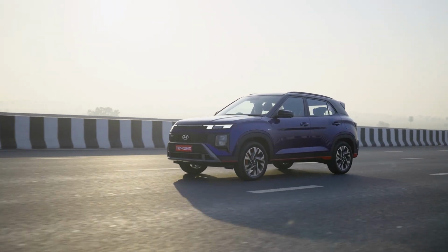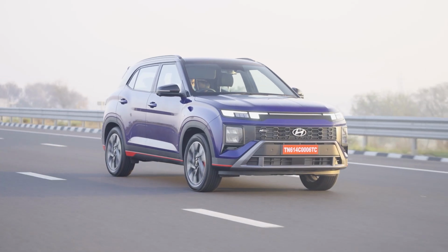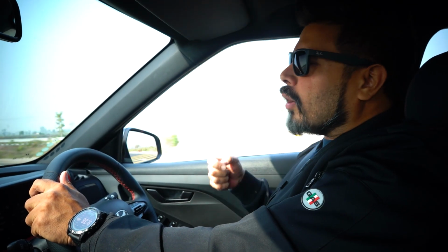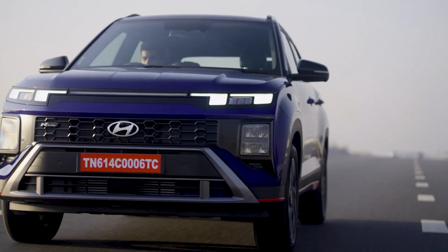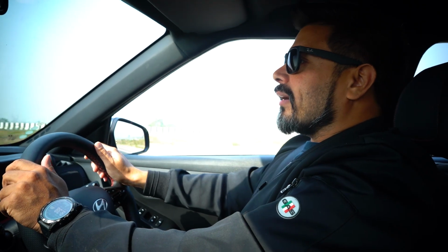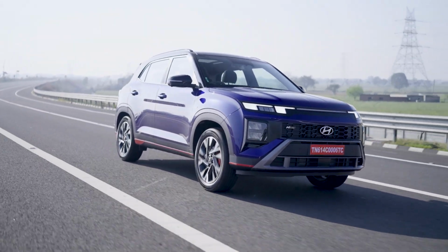The suspension, I can feel a fair bit of firmness, but it is not uncomfortable at any point in time. To put things in perspective, I drove the Seltos a few days back, and I can tell you that this is definitely better sorted. The Seltos, right from the word go, feels a little bit more jittery, a little bit more uncomfortable. This is more planted, this is more settled, and even if you're an enthusiast, while the Seltos wants to be a little bit more enthusiast-oriented car, even if you are an enthusiast, I can recommend that you go with this specific version of the car because it feels more settled, more comfortable, while also being sporty.